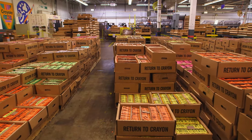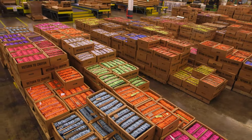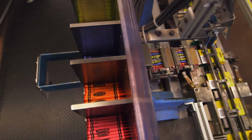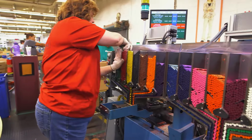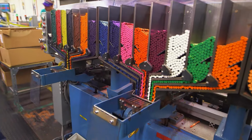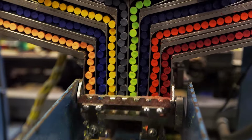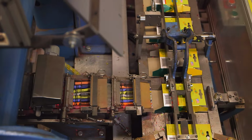When you start thinking about colors like timberpool and macaroni and cheese and cerulean and carnation pink and piggy pink, the list just goes on. Fortunately, today we're making a 24 box, which means Razzle Dazzle Rose is out and Basic Blue is in. The crayons filter down into color lanes and are pushed into boxes.